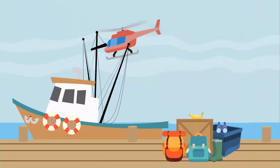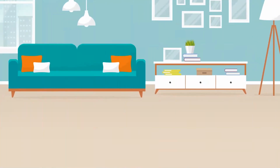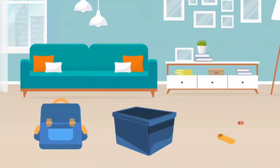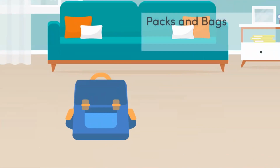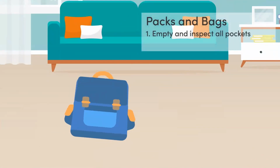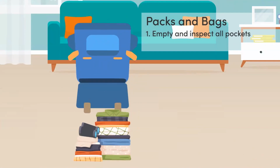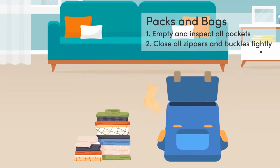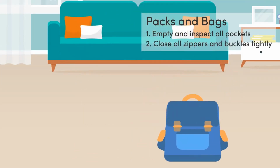Start with, in an uncluttered, sealed and well-lit room with no sign of rodents, lay out onto the floor individually all of your gear and packs that you'll be taking onto the island. First, we'll start with your packs and bags. 1. Open and empty all of the pockets and main sections of any packs and bags, and shake them out onto the floor away from your gear. Turn any packs and bags inside out to closely inspect the inside of the bag. 2. Repack the bags carefully, closing all buckles and zippers tightly so no gaps remain that rodents could squeeze through.